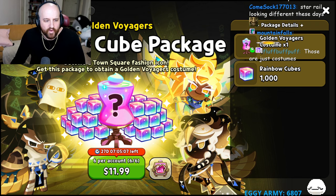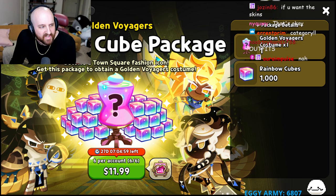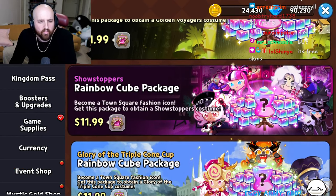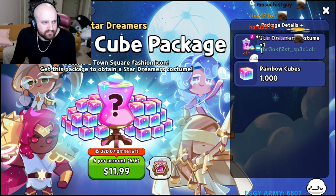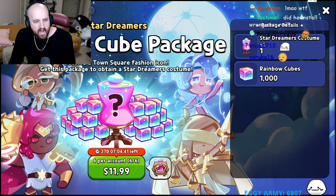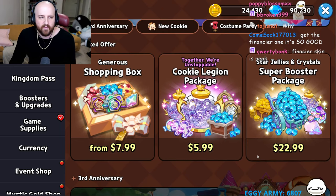Okay, so what are the golden voyagers? Oh, okay, so we just let you pick the golden cheese outfit, and it gives you the KKK outfit. That's insane. Okay, rainbow cube. Yeah, we don't need those. We don't need that. I do need this. Yeah, I do need that. I might in fact have to get the financier. Okay. And then which is the one that you want me to peep? Peep the cookie cutter package times 5.